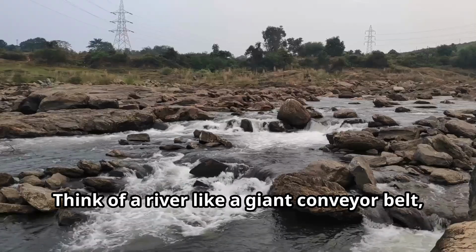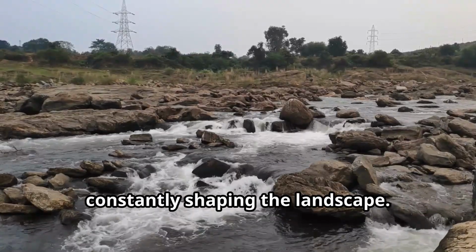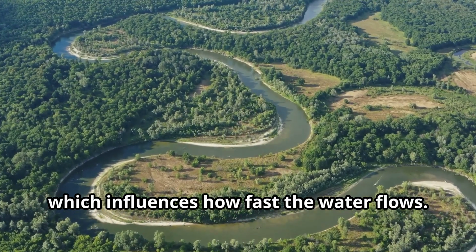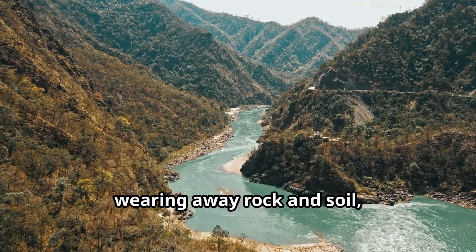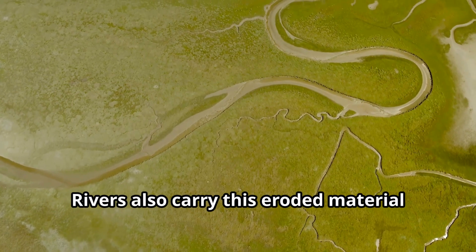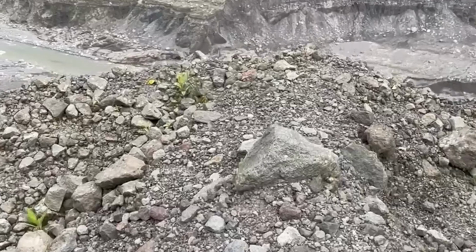Think of a river like a giant conveyor belt, always moving water and bits of rock and soil downstream, constantly shaping the landscape. The shape of this conveyor belt, like how steep or curvy it is, is called the river's long profile, which influences how fast the water flows. As rivers flow, they change the land around them by wearing away rock and soil, kind of like a sculptor carving a statue. This process is known as erosion. Rivers also carry this eroded material downstream and create new landforms like deltas and floodplains, which are vital for various ecosystems.